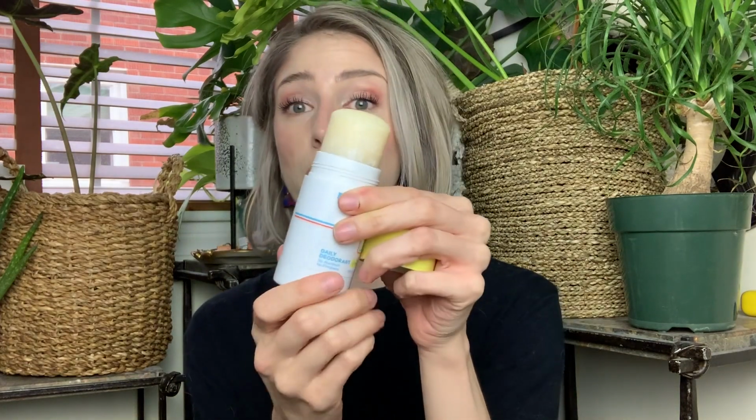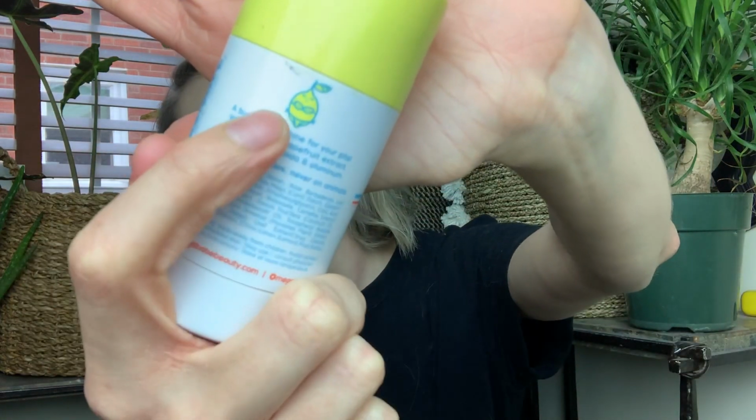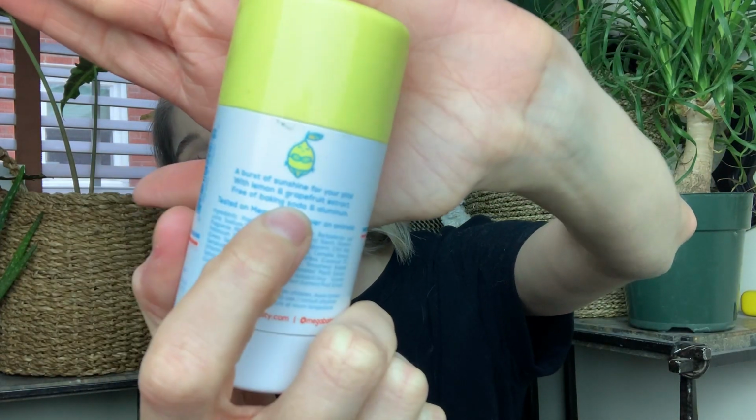Oh, I hope that you can, oh my gosh. Sometimes when you twist up products, you can't twist them back down, so that would have been really tragic, but I have a lot left of this, which is amazing because I've been using it every day for a while, so that's pretty good longevity in a product, honestly. I'm impressed. And it has this little lemon on the back with a bikini on, and that just gets me every single time. It makes me smile every time I look at it.